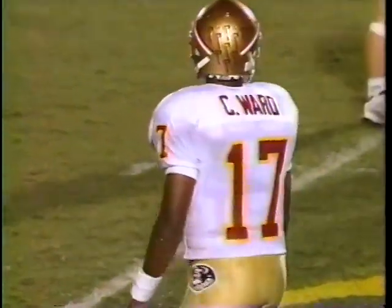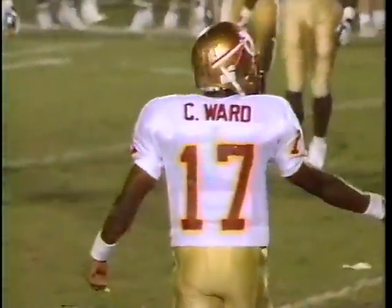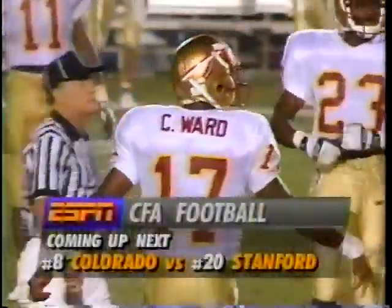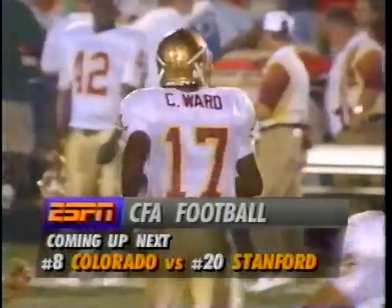Clock has been stopped. People are coming out onto the field. It still shows 9 seconds. Charlie Ward shaking hands with some of his competitors tonight. It's the first time they've caught him to shake hands. It's a good point. Coming up next, number 8 against number 20, Colorado and Stanford.